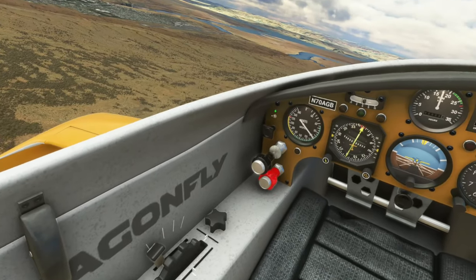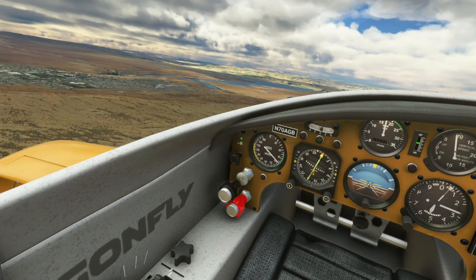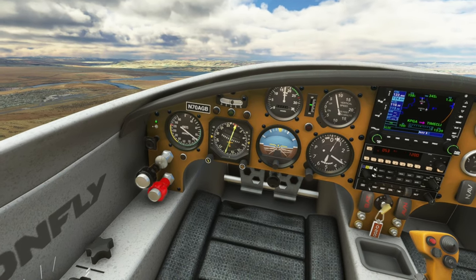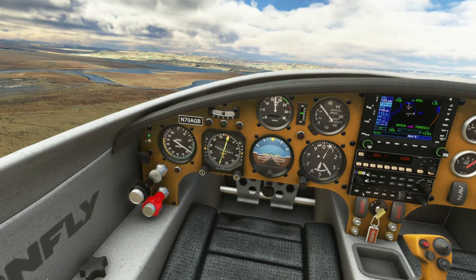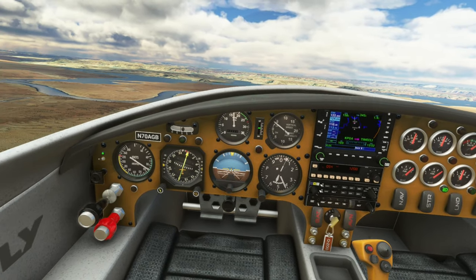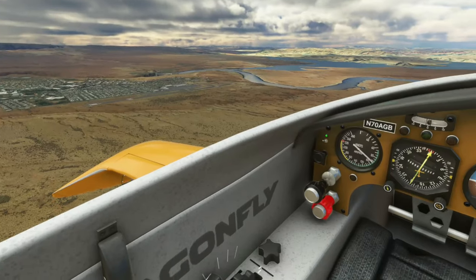All right, so we're trimming to the right. Okay, level out again. All right, now she wants to turn right, so we'll trim a little left. All right, I think it might be a matter of micro movements now. But yeah, we've pretty much got her stable here.